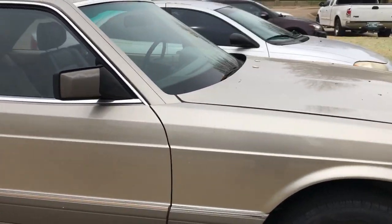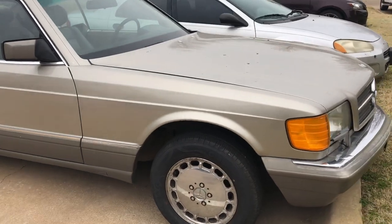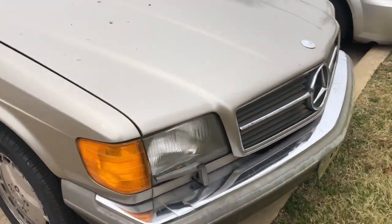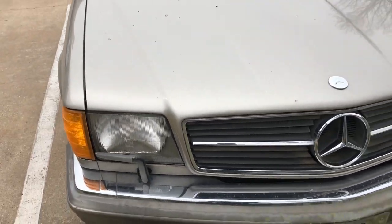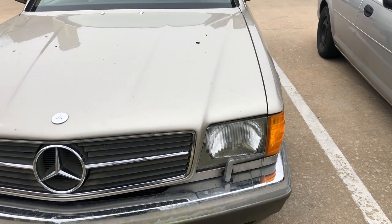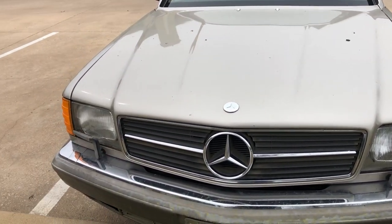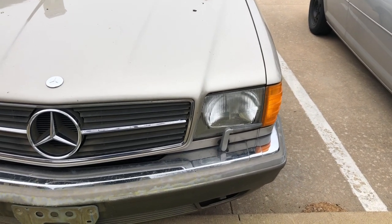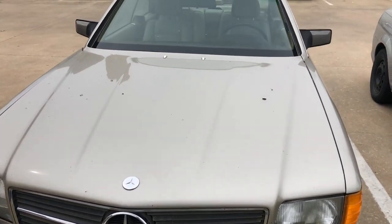1995 600 SEC. I had this car first before I bought the SEL, and I do love it. I do love it. Remember, we got the European headlights. I found those in a junkyard. How much were they? Like $30 each, where they could be almost $900 for two online? Yes.